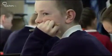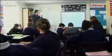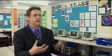Every class is different. This year's Year 6 as a cohort is a very different year group to last year's Year 6. They come with different problems, they come with different talents, they come with different abilities, and you have to adapt the way that you work to suit that. And then you also have to take into account that within that kind of feel for the class, the individuals have their own personal styles as well.